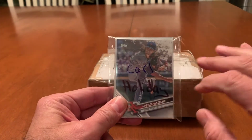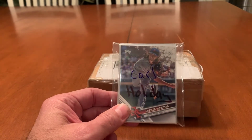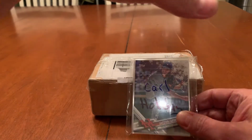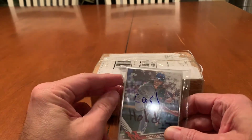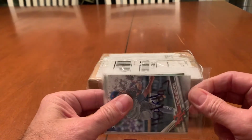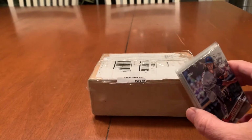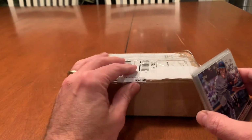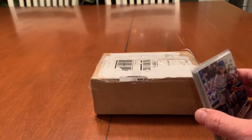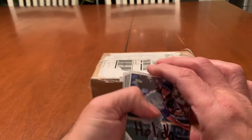So first, I'm gonna open up this pack of cards that I got for doing a break with a friend of mine, who I've told you guys about before. He's the guy who gave me the big box of Mets cards, and he lives in my neighborhood, a few doors down from me. He's been trying to build a decent group of collectors who like to do breaks and trades, not just people looking to sell their cards. But in any event, he came up with this cool break.